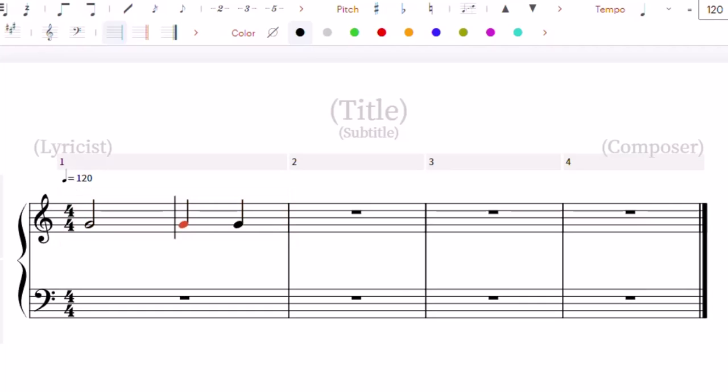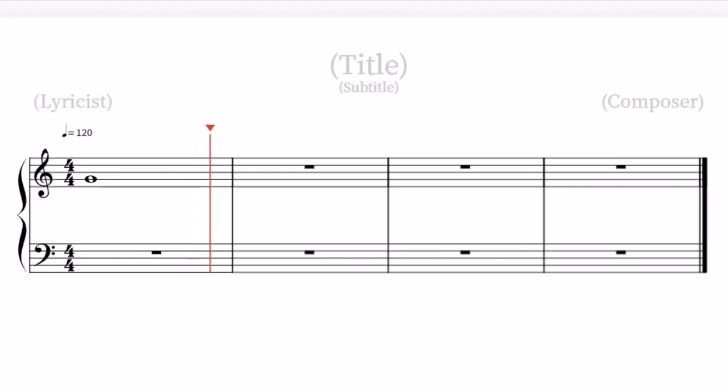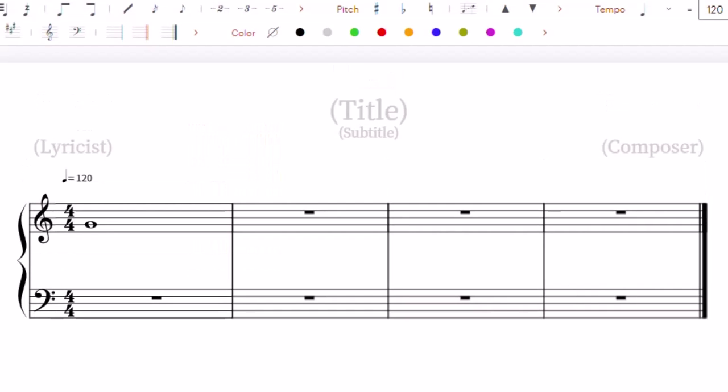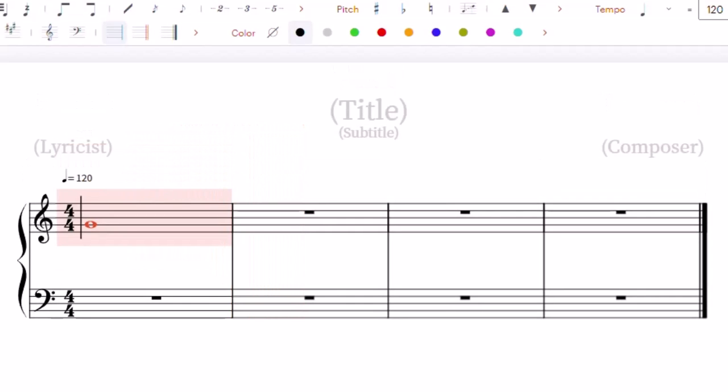Now say I wanted to create all 4 beats in 1 note. Then I have what's called a whole note. So a whole note gets 4 counts. And it says sustain for 1, 2, 3, 4 counts. Sounds like this. If you can imagine, let's do that one more time. 1, 2, 3, 4. That's how long it lasts.